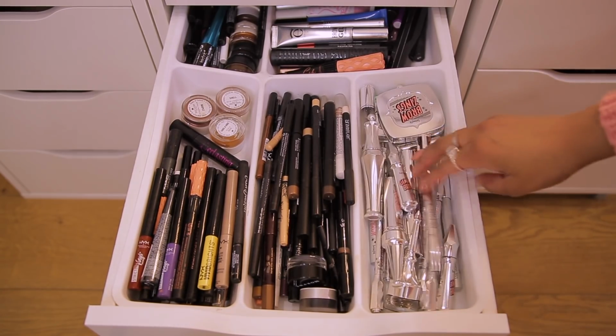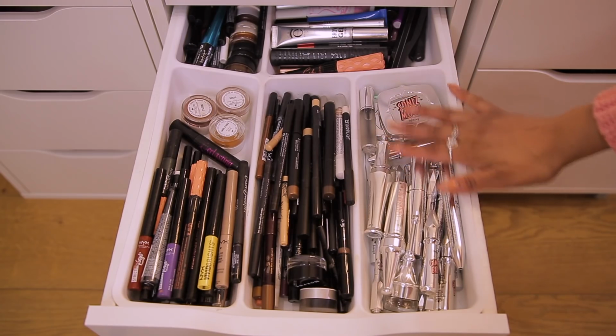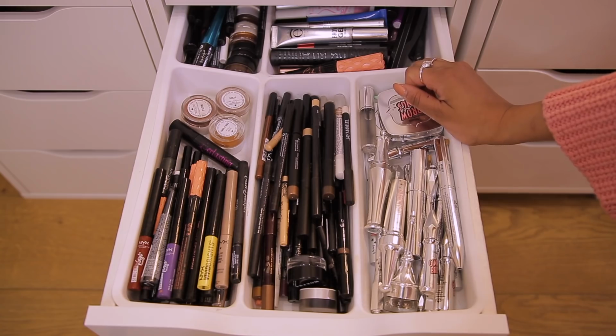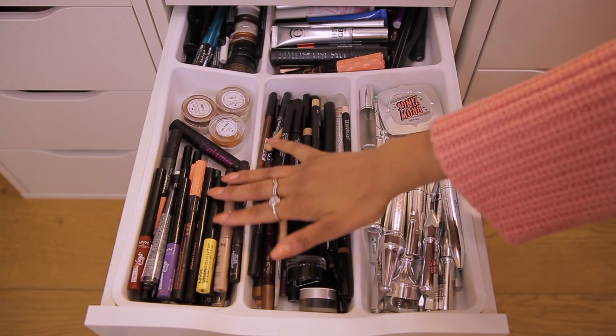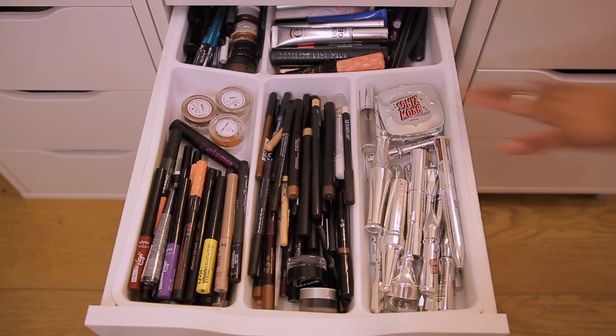So you guys know that I love Benefit for brows. So Benefit will be in this drawer for brows. And I've got loads of that. And this drawer is a little bit messy. I think I could switch it up and do pen liners and liquid liners and separate them and declutter it all. But I just haven't got round to it.